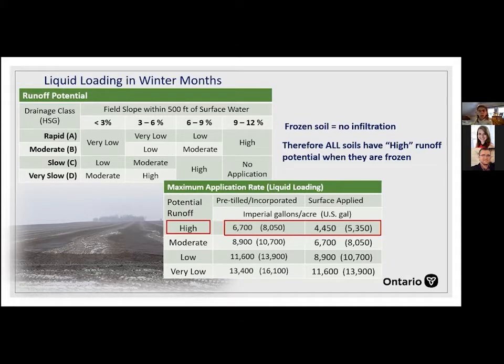The point I thought I would make with this slide is that if we've got frozen conditions, then it doesn't really matter what our drainage class or hydrologic soil group is. Every soil, if there's no infiltration, would be in a high runoff potential. And a high runoff potential is basically equal to 5 millimeters of rain, or in imperial 0.2 inches of rain. So it's not a lot of application, or solid manure even, with rainfall afterwards to start moving some of those nutrients. This picture was one that was taken yesterday of application, and hopefully we don't see a lot of that this year.